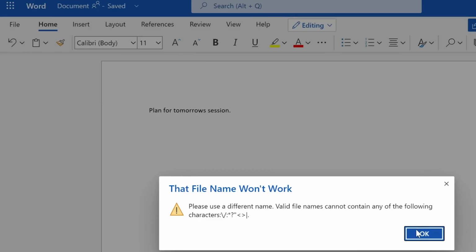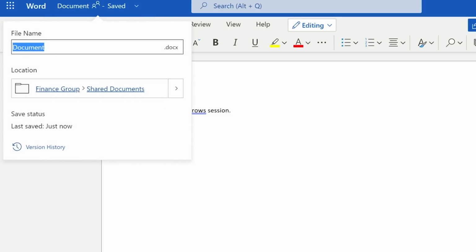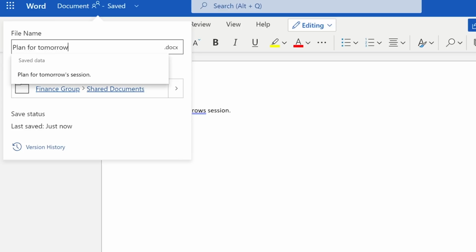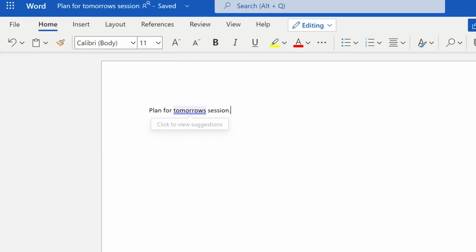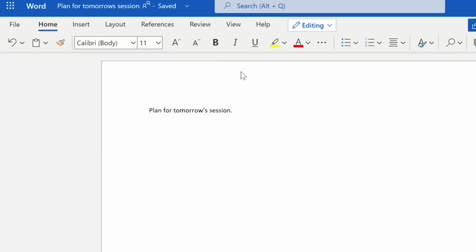Now, it didn't like the apostrophe that I used. Plan for tomorrow's session. So it didn't like the apostrophe that I used. Whatever, that's fine. So it automatically saves all of these because it's all web-based.